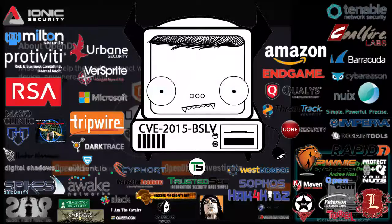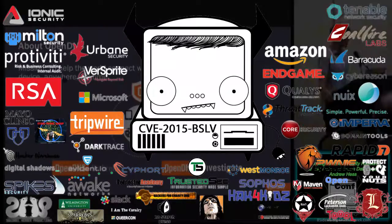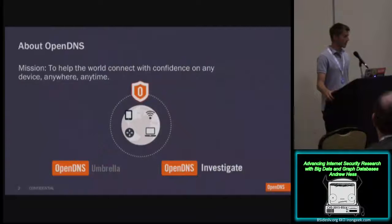A cloud-delivered network security solution, and we also have Investigate, which is a search engine tool that allows someone like a security analyst to look in and get really powerful insight that is computed from the data that we see from our roughly 70 billion daily queries on our DNS network.